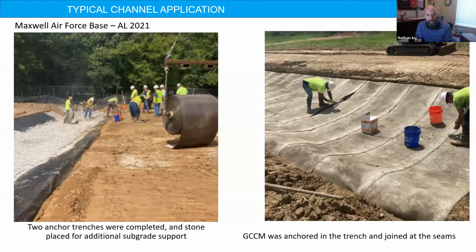The right-hand photograph, you can see the materials being installed. It's anchored in the anchor trenches on both edges. They're screwing it together with stainless steel screws on 4-inch centers. In this application, they're also using adhesive to get the permeability down between those joints, and I'll talk about that in just a little bit as well.